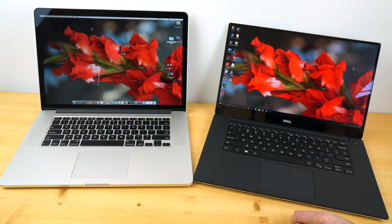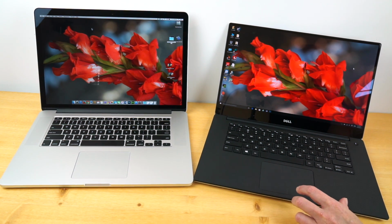They don't refresh their laptops that often. If they do it in less than a year, that's even kind of unusual. I would like to see it happen before June of 2016, but don't know. So with that preface in mind, and that's going to color some of the things that are going to be said here, let's get down to business.